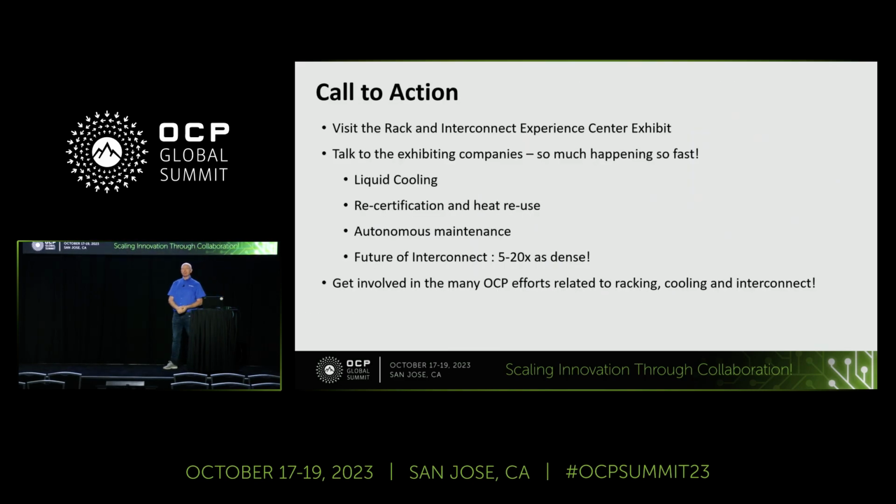So my call to action, you don't have much time left in the show. I've probably seen everything else. Come over to the Experience Center, talk to me, talk to the other companies that are exhibiting there, learn about liquid cooling, heat reuse, autonomous maintenance, and close to my heart, the future of Interconnect. Also, consider getting involved with OCP. OCP isn't just this show, OCP is everything that happens behind the scenes to create all of these open standards that we build this entire ecosystem on.